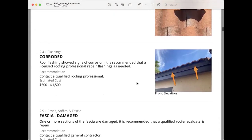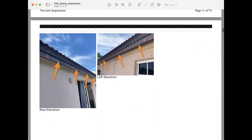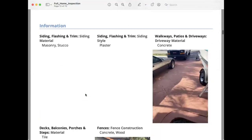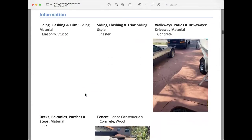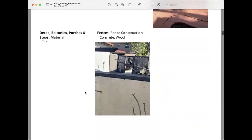So basically, next to every single thing found or any item found by the inspector, they're going to provide a recommendation and an estimated cost. All right. So here we have between $500 and $1,500, saying that this is corroded. All right, so we just continue on to the report. You're gonna see a lot of the same thing here. All right, so they're talking about the driveway here and masonry and stucco, plaster, concrete.